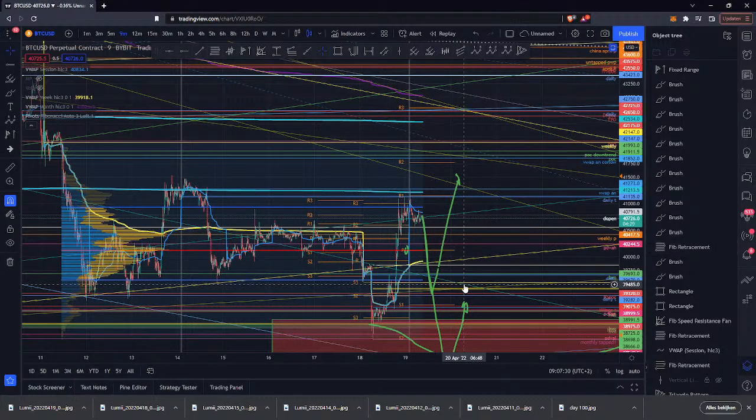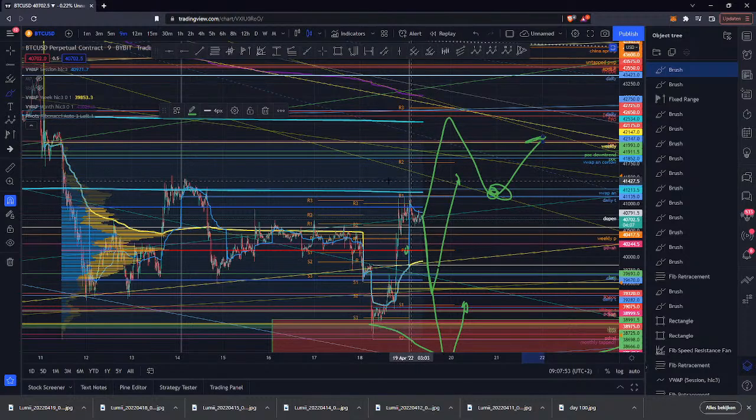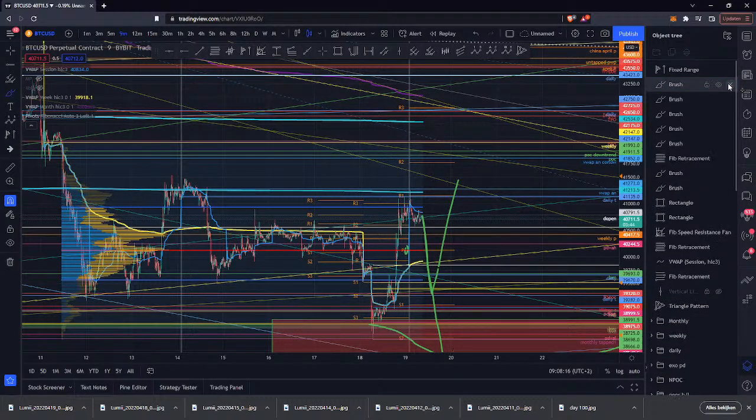If we don't get this move down, then I am happy to do nothing and wait for a back test of this daily. Let's say that it moves up from here, probably will squeeze a lot, and then I will look for a back test of this daily for next move up. And that daily would also be backtesting the value area high of this range, the VWAP. So I would gladly let it squeeze and then buy another retracement if we don't get the move down. That's how I'm going to approach Bitcoin.